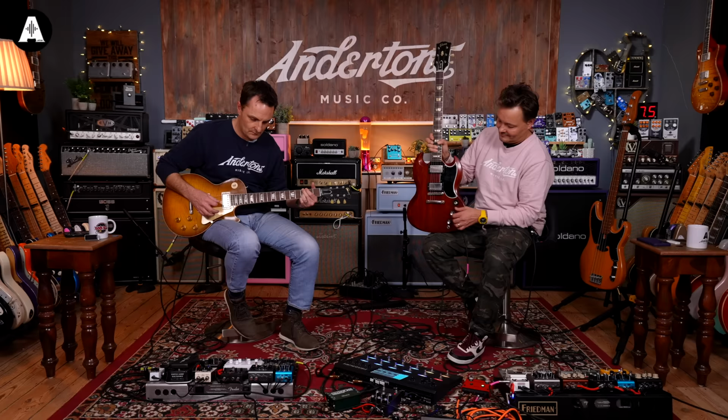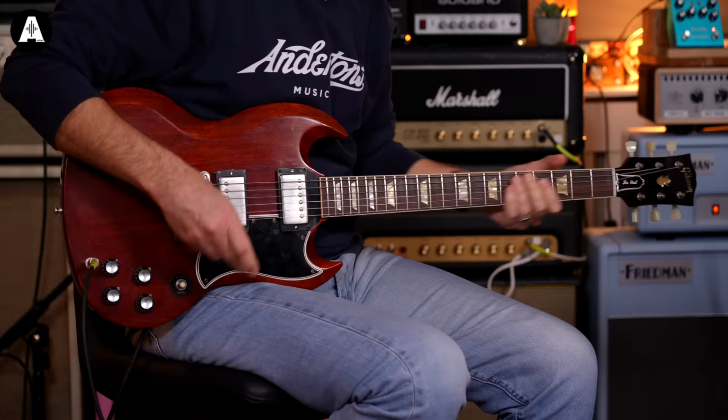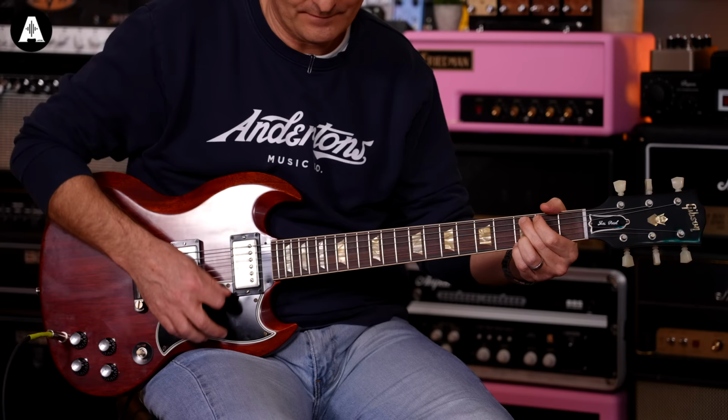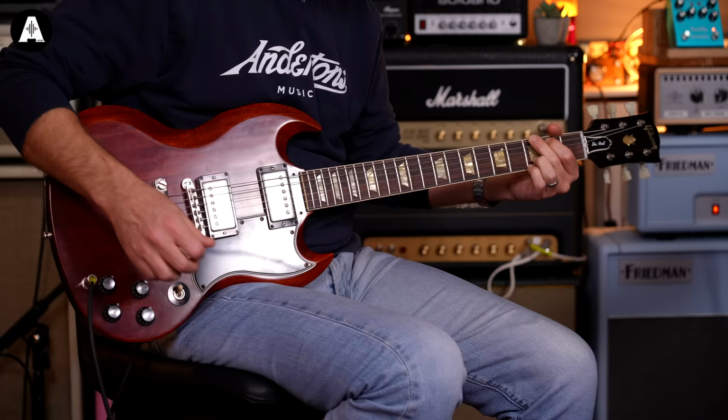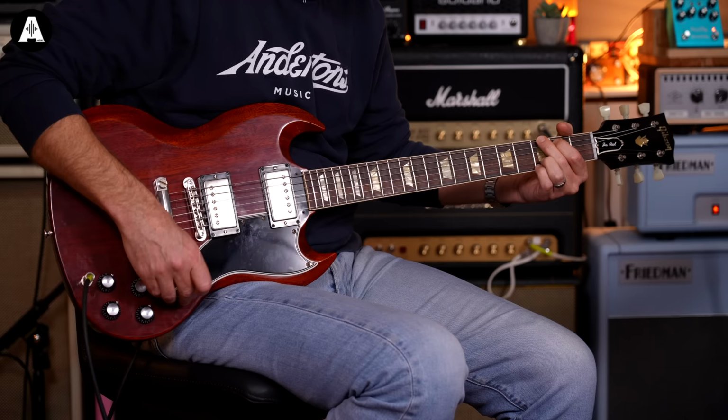Sense of oomph at the bottom, in the bottom. It's so much less bright. That's my favourite. Yeah. Bridge pickup on an SG does a growly thing.